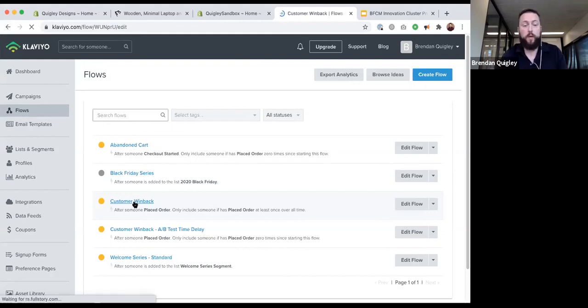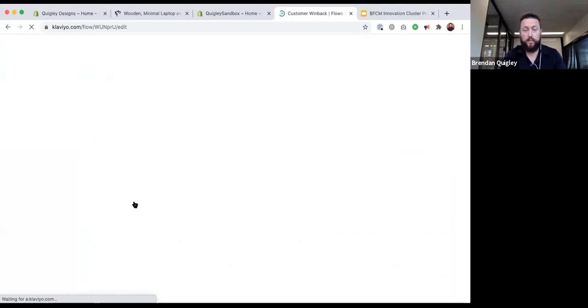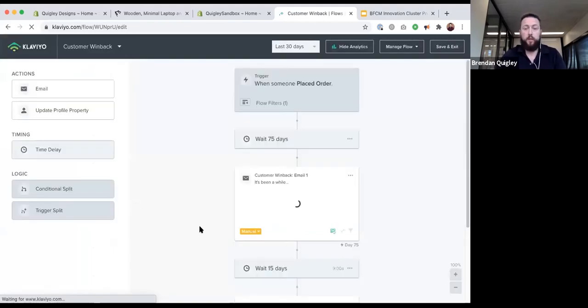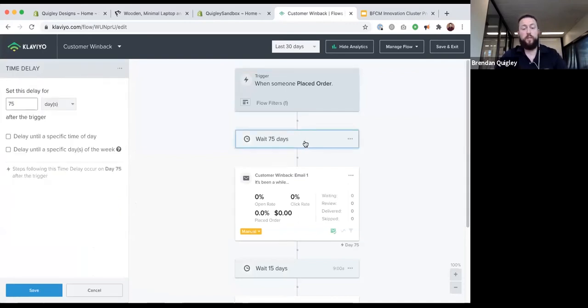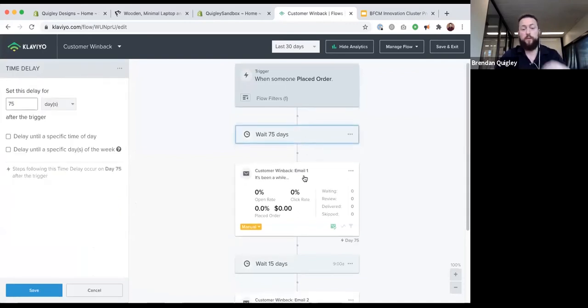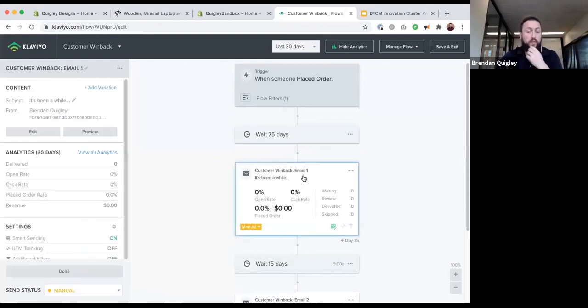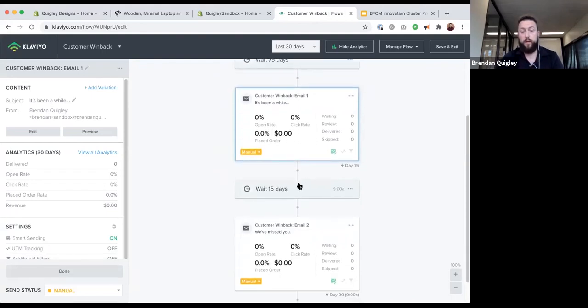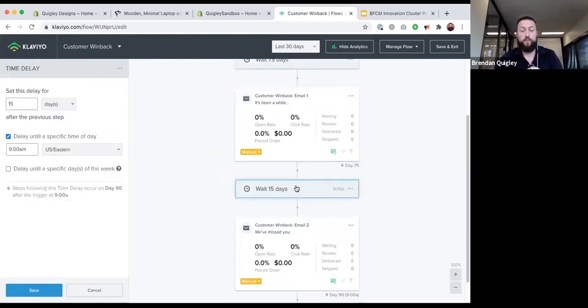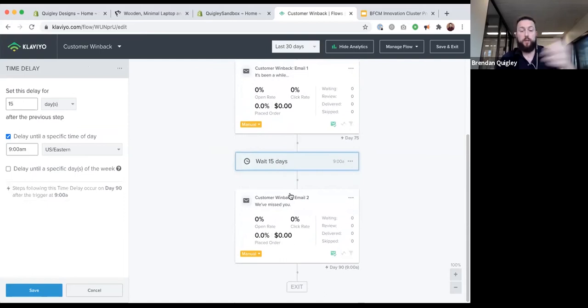So the customer win back, it looks like this. You can say, when someone places an order, you can wait 75 days. And then you can send them the first email to say, hey, it's been a while since you ordered from us. Again, maybe there's a discount code in here to try to encourage them. And then wait an additional 15 days, and if they don't interact with you, you can send them a second email.